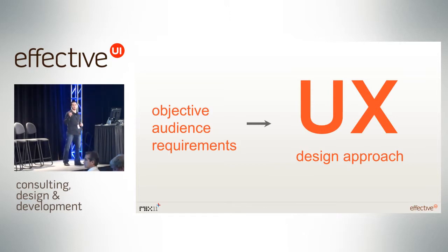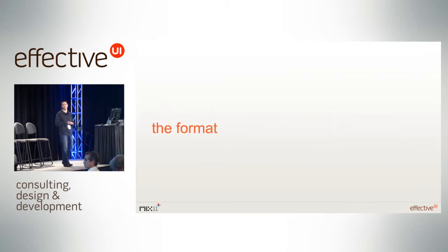And once we got all that information, we also had enough ideas swimming in our heads to start thinking about the format of this thing. What is it going to look like in the end? Is it going to be a rich internet application? Is it going to be something else?